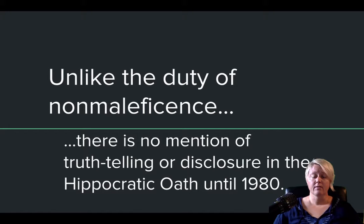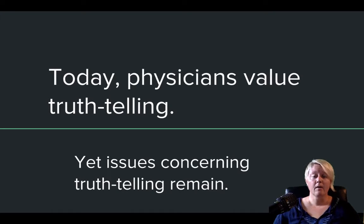And although physicians and healthcare professionals have a duty to follow the principle of beneficence, unlike the duty of non-maleficence, there is no mention of truth-telling or disclosure or informed consent in the Hippocratic Oath until 1980. Today, however, at least ideally, physicians do value truth-telling. They value the principle of autonomy. Yet in practice, issues concerning truth-telling and confidentiality remain throughout the practice of medicine.